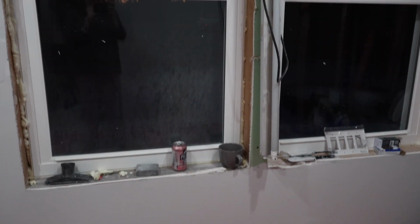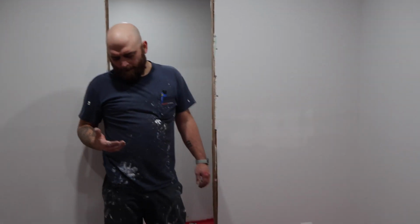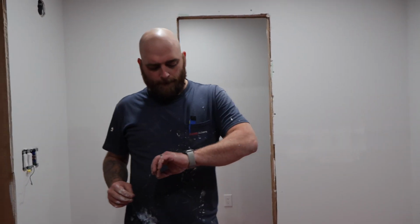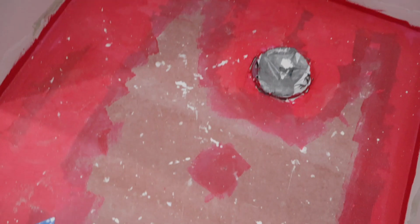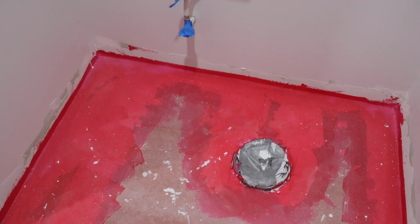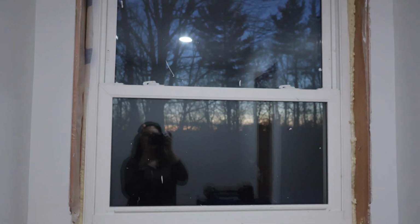Now we gotta talk trim around the windows. I'll do the floor. I'm not concerned about trim. Yeah, but the trim is to come. The bathroom really feels like it's getting buttoned up nicely, because at this point we need to do trim around the window and put the sink in. Well, the floor has to happen before the sink and the toilet, but that's it. That's all that needs to happen in here: sink, toilet, floor, and trim.